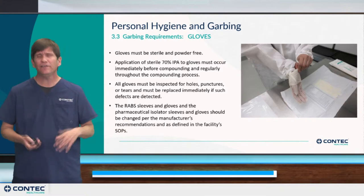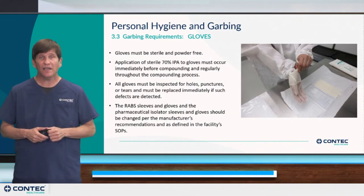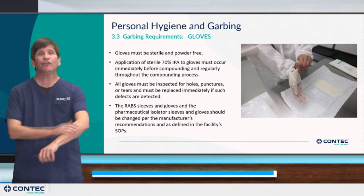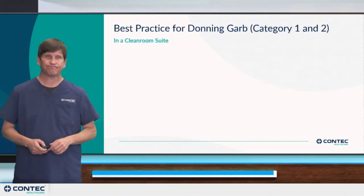And then RABS: if you've got a RABS unit or a CAI, make sure you follow your manufacturer's recommendation for how frequently you're going to disinfect those gauntlet sleeves and how you're going to take care of that equipment. Make sure you rely on your manufacturer for that information.